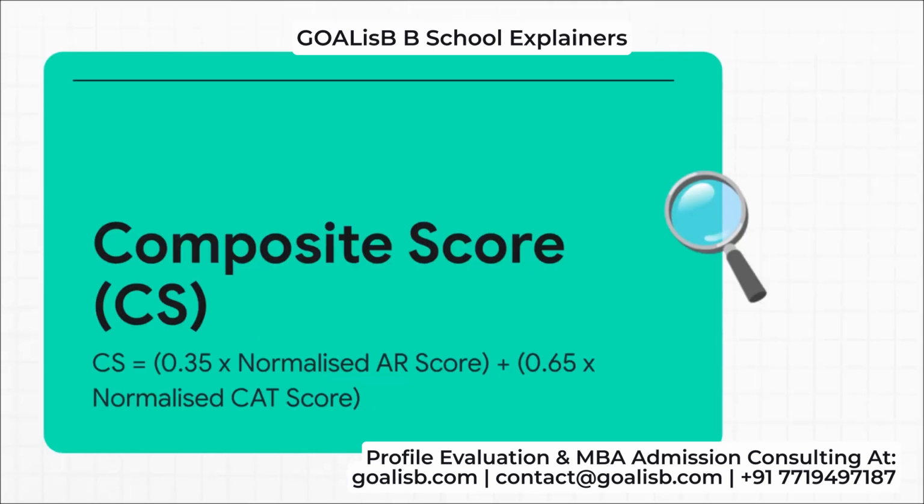So, the crucial point is right here in this formula. To get shortlisted for an interview, your CAT score gets a massive 65% weightage. Your entire profile, that whole AR score we just talked about, accounts for the other 35%. It's pretty clear. A strong CAT score is absolutely the dominant factor at this stage of the game.